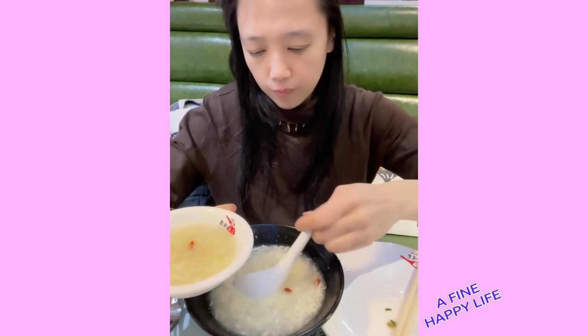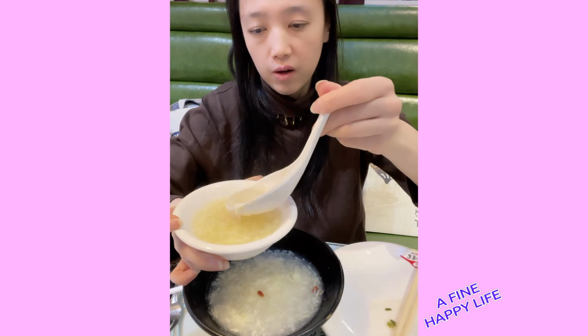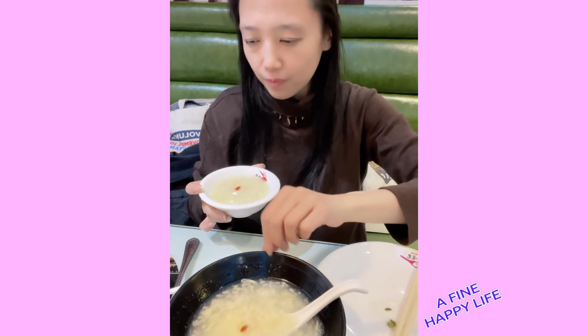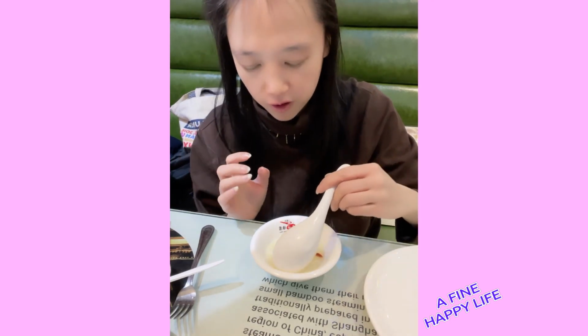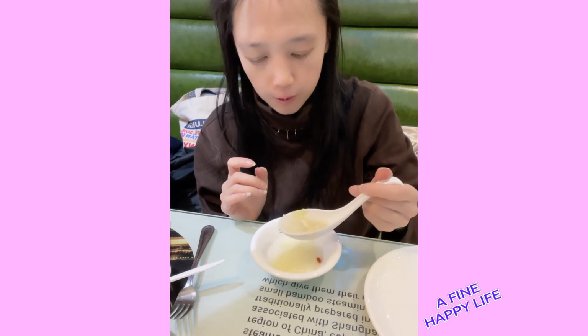Goji berries. Nice and warm. Perfect. And this is the universal dessert for all their patrons. At the end of your meal, everyone gets a bowl. It's delicious.